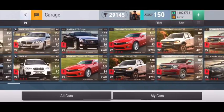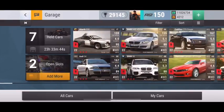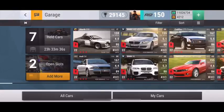What I also got was my second Chevrolet Colorado ZR2, and I got that maxed out. Oh, the final one is indeed the Abarth 030, and I love this car. Would love to have a second, and I'll be maxing that out in no time.